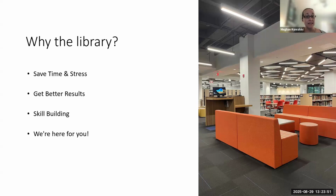Plus, we have stuff other places like Google would ask you to pay for. So if you remember nothing else from today, please remember: do not pay $40 for an article you find on Google. We can help get it to you for free. And the library can also help with skill building. Not only learning how to research and build citations, but critical thinking and evaluation skills that you'll use not just here at the university, but in your career as well.